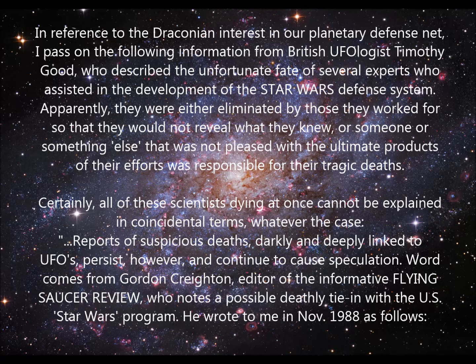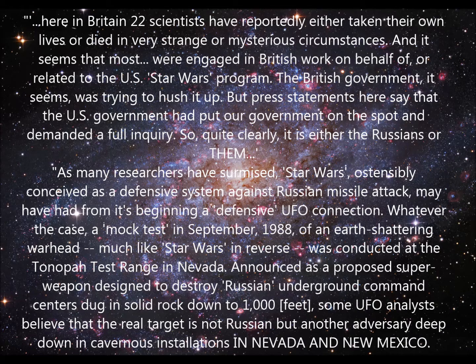Word comes from Gordon Creighton, editor of the informative Flying Saucer Review, who notes a possible deathly tie-in with the United States Star Wars program. He wrote to me in November 1988 as follows. "Here in Britain 22 scientists have reportedly either taken their own lives or died in very strange or mysterious circumstances. And it seems that most were engaged in British work on behalf of, or related to the United States Star Wars program. The British government, it seems, was trying to hush it up. But press statements here say that the United States government had put our government on the spot and demanded a full inquiry. So, quite clearly, it is either the Russians or them."